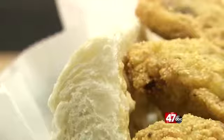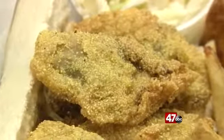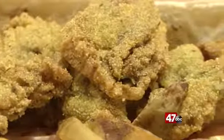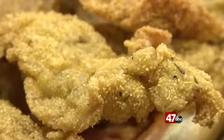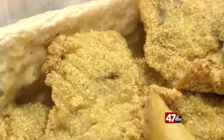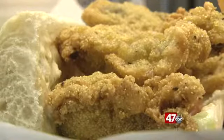First you hit that French roll that's nice and crusty, and it's got that soft inside, and then the flavors of that remoulade with the tarragon is really nice, and the crunchiness of the lettuce and the tomato. And then when you hit that oyster, there's nothing like a fried oyster. It's got that earthy taste to it, but it's really nice, salty, and it's really good. And honestly, the fried oyster is the winner here, for sure.